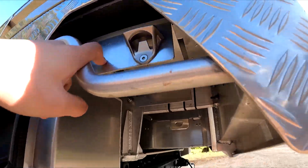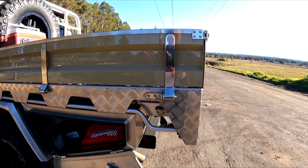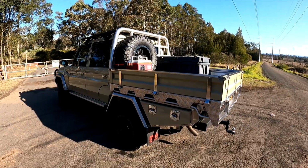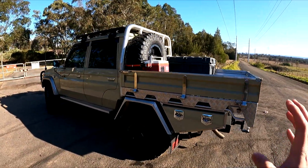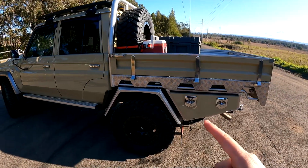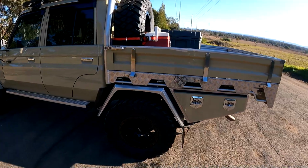I just found a piece of alloy at home that I was practicing my welding on, and it just fits perfect. All Australian design and manufactured, and it has that mature yet rugged look, which I really like about it. You may recall I recently tore off this passenger side guard when I reversed up a bank.